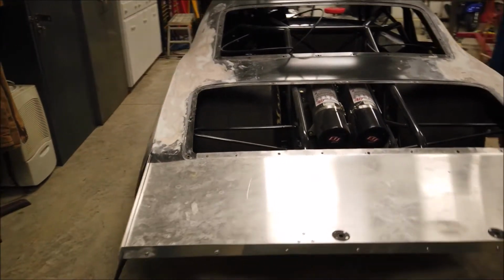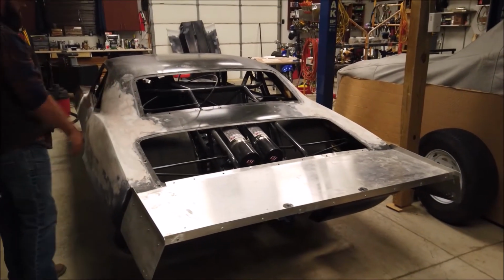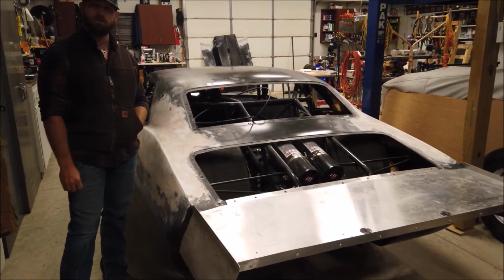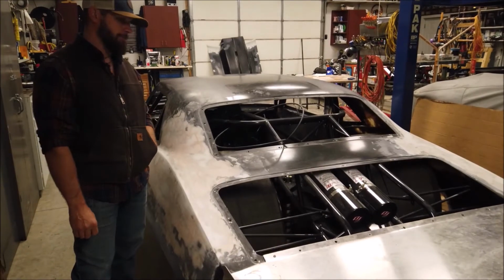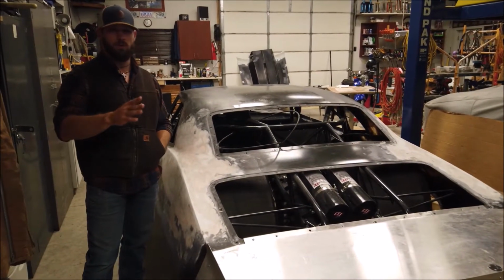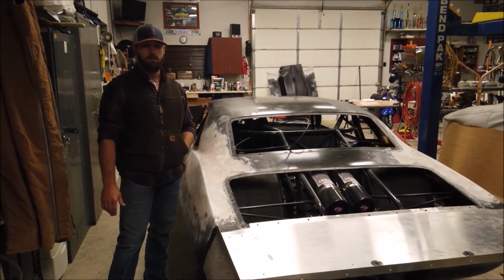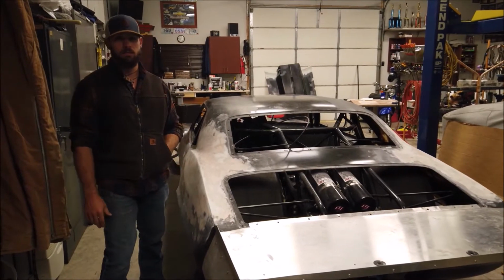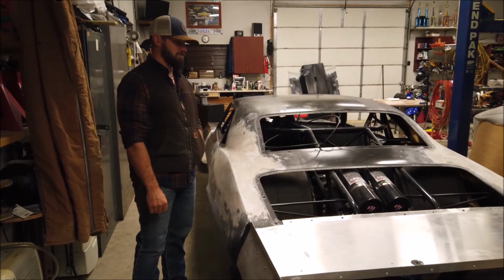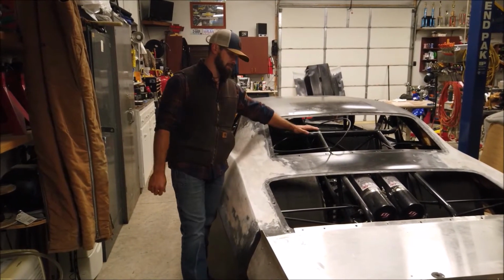So rolling on to the chassis. This bare bones chassis was built by Ty Baumgartner out of Hallsville, Missouri. First and foremost, he does excellent work, fast work, precise work. Can't thank him enough for all the help that he's provided us and all the information that he's provided to us and just assistance. He's just really hooked us up. So he built the chassis.